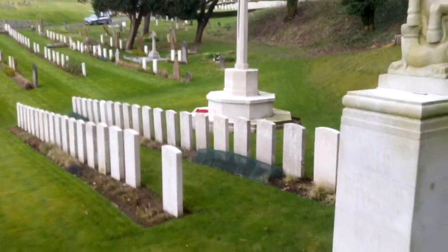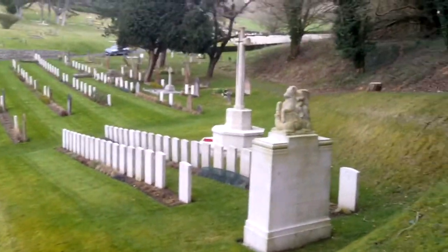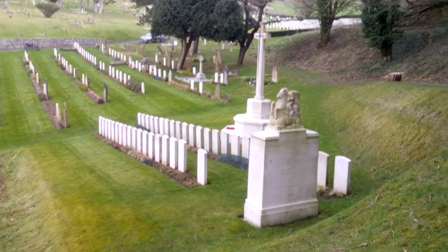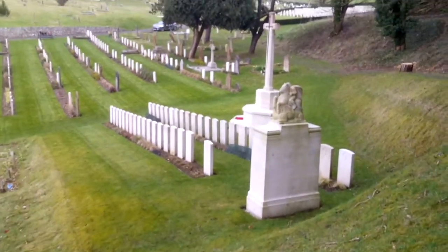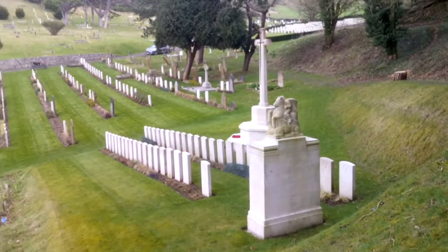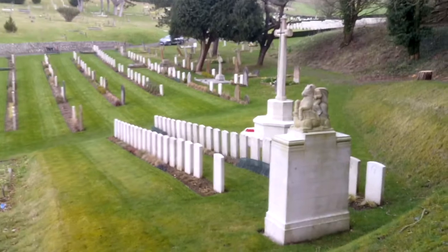There's a view of the graves from this slope. At this point on this slope, there was a white ensign flying above the graves on the day when these chaps were buried on the 26th of April 1918, and there were representatives of all faiths who conducted the service.